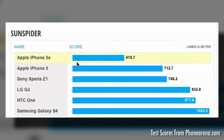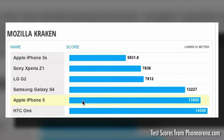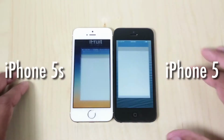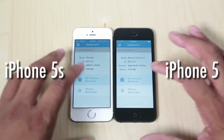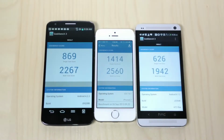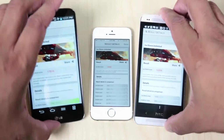Now you may notice that the iPhone 5S does have a dual-core processor when most of these smartphones that are coming on the market right now are shipping with quad-core processors, but that's not necessarily a bad thing. I can see from some of these benchmarking tests that the iPhone 5S still keeps up with most of the phones on the market right now and actually beats a lot of them in some of these tests as well. These first 2 tests were just some JavaScript tests, but these next ones are a test between the iPhone 5 on your right and the iPhone 5S on the left. Just doing a Geekbench test, you can see that the 5S basically doubles the performance from the iPhone 5. And then I also did a comparison in the same test against the LG G2 and the HTC One, and you can see that the iPhone 5S beat those phones in that particular test.